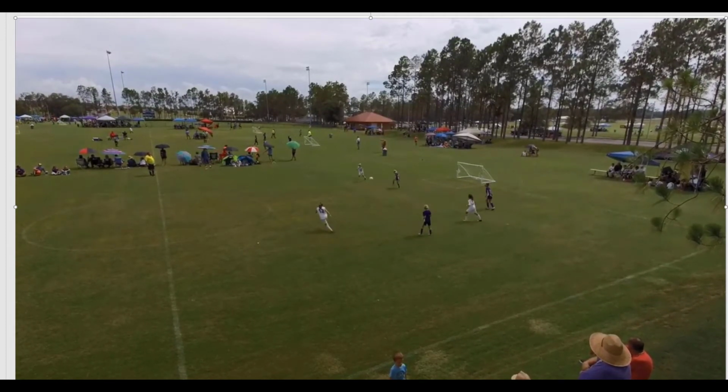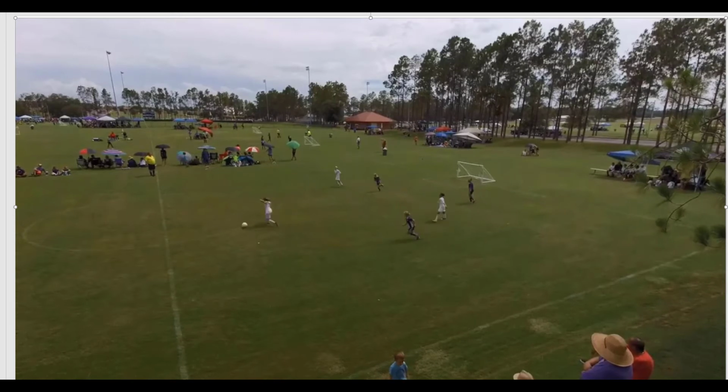Okay, and again, this is what we want to be careful of. We saw this earlier. Passes to the middle in 3v3 when our player really has no chance of getting it are dangerous, especially when our center back is out of position. So we saw that 3 or 4 times during the weekend. So maybe it would have been better if Brinley drops here to a position where she can, there's a clean passing line.